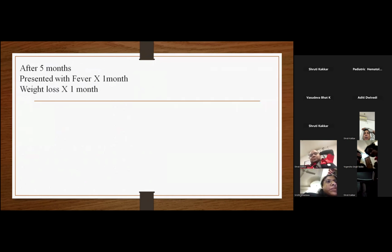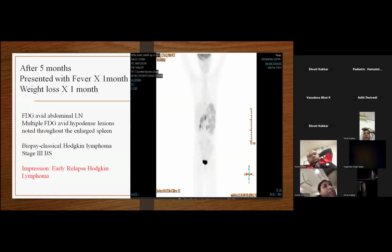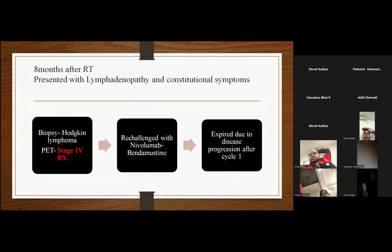But after 5 months, he presented to us again with fever for 1 month and weight loss for 1 month. This was his PET scan, which showed multiple FDG avid hypodense lesions in the spleen along with abdominal lymph nodes. Biopsy again confirmed the diagnosis of Hodgkin's lymphoma. He was stage 3 BS. So he was a case of early relapse of Hodgkin's lymphoma. We gave him 2 cycles of nivolumab and bendamustine, post which he cleared his disease sites. After this, he underwent autologous stem cell transplantation and received consolidative RT. And he was kept under follow-up.